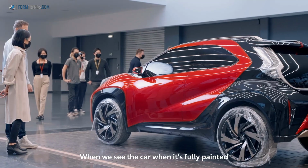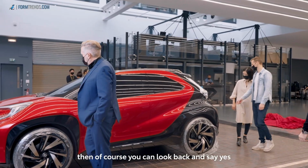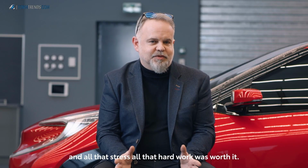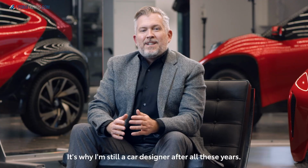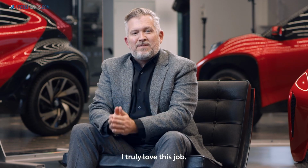When we see the car fully painted, rolled in, with the lights on it, then of course you can look back and say all that stress, all that hard work was worth it. It's why I'm still a car designer after all these years. I truly love this job.